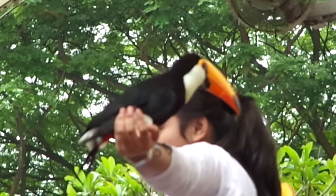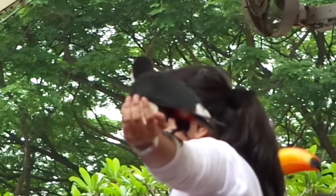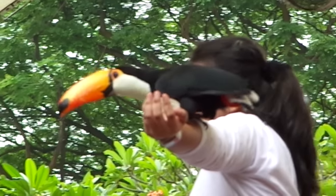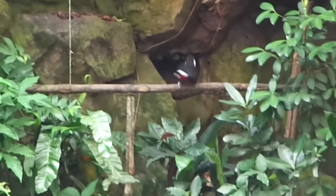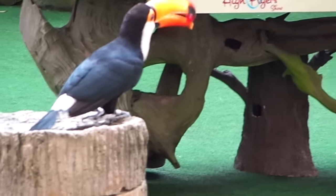So, Evelyn will be tossing a piece of fruit for the toucans. Okay, one fruit each. Let's see if they can catch it. One, two, three. Mr. Horn! Whoa! Okay, one more fruit for Mrs. Horn. Ready? One, two, three. Up it goes! Whoa! That was a good catch. People over there, there was lots of action above their head, yeah?